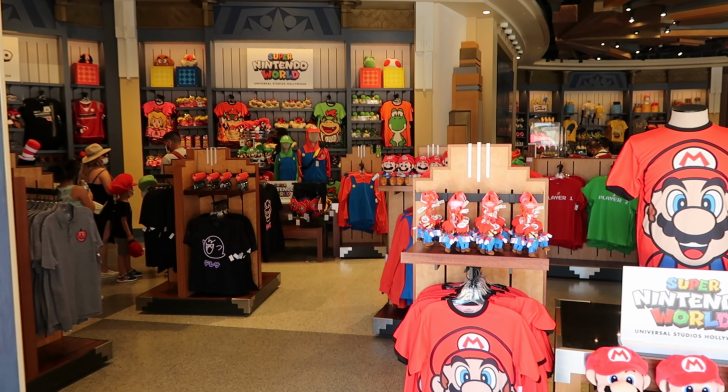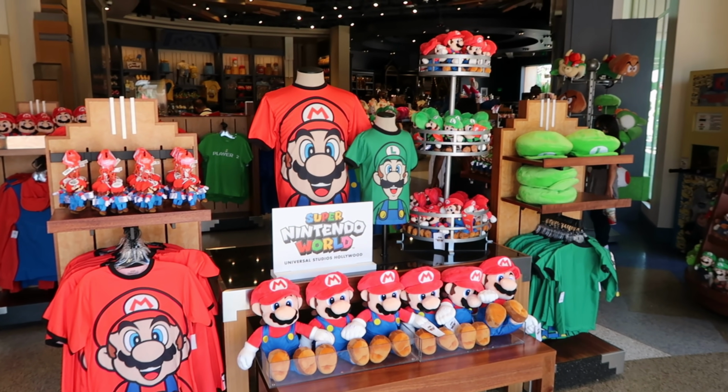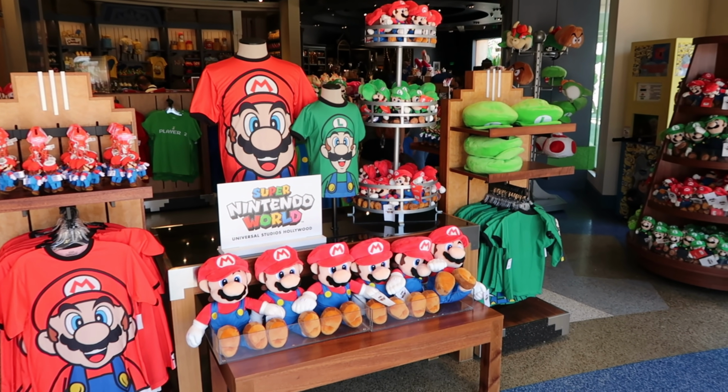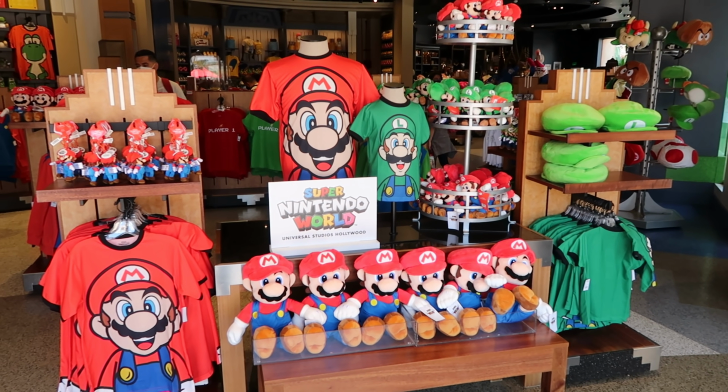And that's just a quick little overview of what they have here at the Universal Studios store right when you walk into the park. Now I'm sure as we get closer to the grand opening of Super Nintendo World, they're gonna have even more merchandise available for you here at Universal Studios Hollywood.